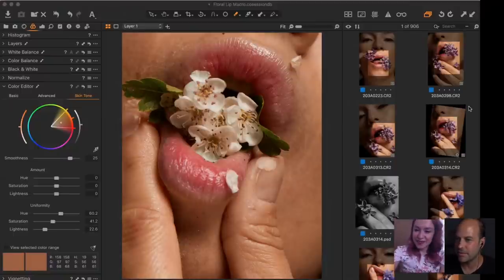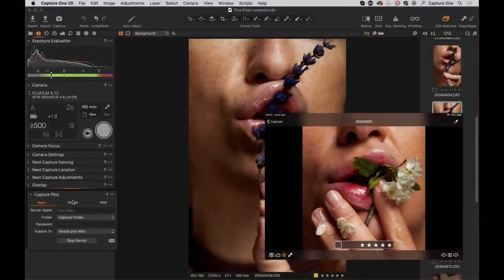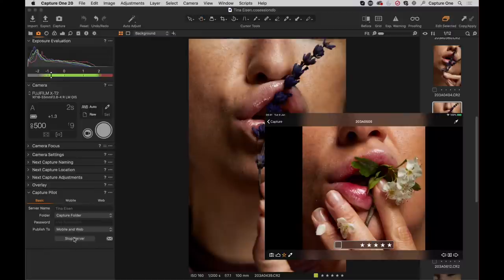Cool. Terry was asking, I'll take this one. Do you need to pair your iPad to capture one? Not really. If I just show you Capture One, you have the Capture Pilot app. All you need to do is click the button that says Start Server down here and then open Capture One on your iPad and that's it. Simple as that. It's very straightforward.